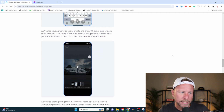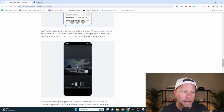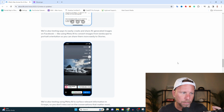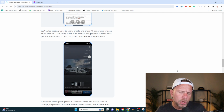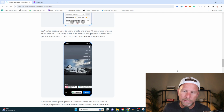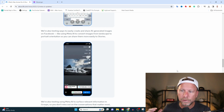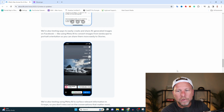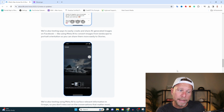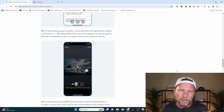Next, we're also testing ways to easily create and share AI-generated images on Facebook, like using Meta AI to convert images from landscape to portrait orientation so you can share them more easily to stories. And one of the reasons I think this is cool is instead of having to go out and generate something on Midjourney or in ChatGPT, and then bringing them in and trying to format them and it doesn't fit, you're just going to be able to do all of that within the Facebook ecosystem, which is going to make AI image generation much more accessible.